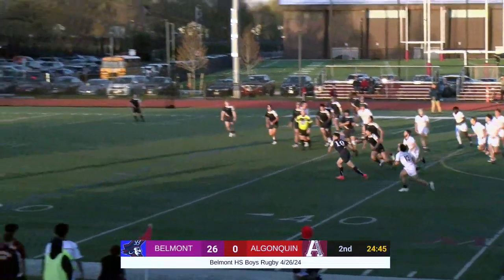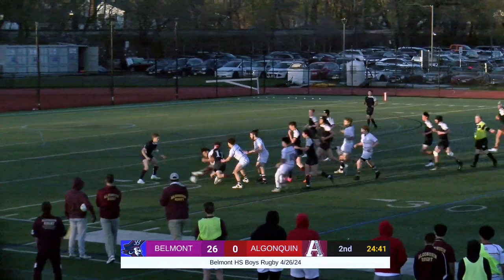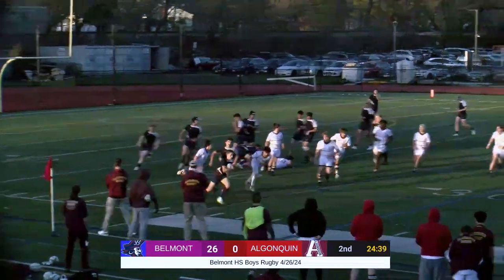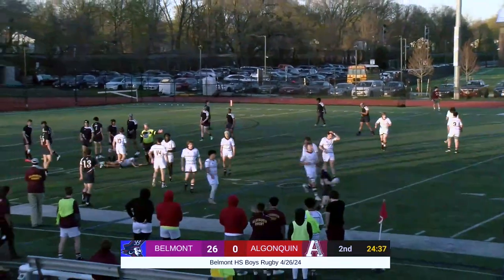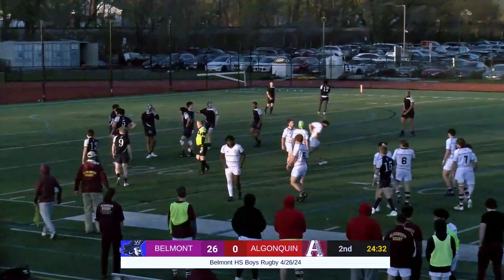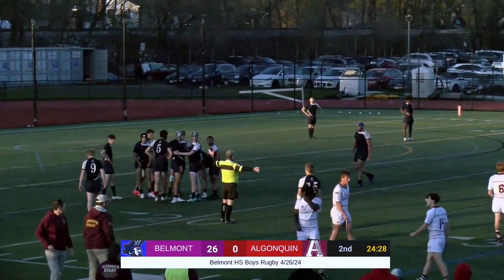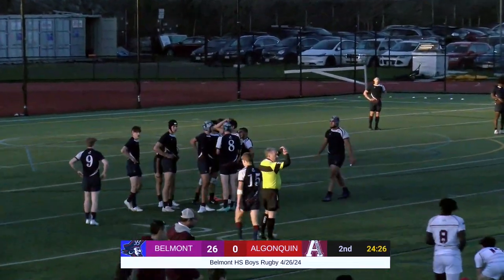This comes out to the backs. Oh, with a quick chip kick. Knocked on, unfortunately, by the Marauders. So it'll be scrummed down to White. Yeah. Playing in here just inside the 22.